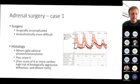Histology for him came back as a 9 centimeter pheo. It wasn't confirmed malignant, but of course there's no definition really histologically of a malignancy for a pheochromocytoma. They use a PAS score, which again isn't really a hard and fast rule. He got a PAS score of 4, and the 4 does give you a risk of a more biologically active tumour and potentially distant mets.